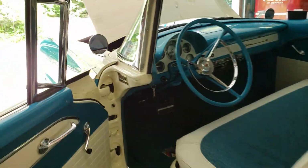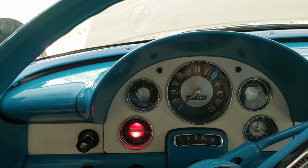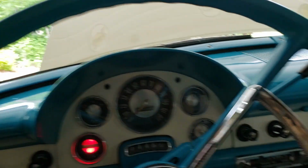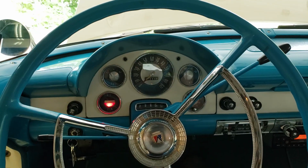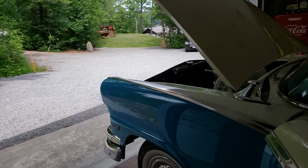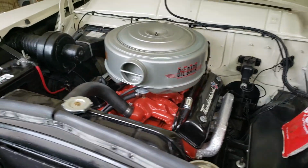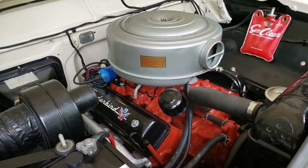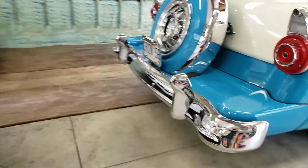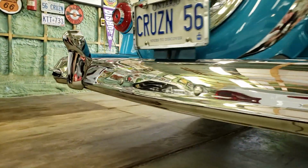Okay, so we're gonna start it up so we can hear it run. Okay, there we go. Now we're running. Runs nice and smooth, idles well. I see no signs of smoke or any issues. Sounds nice.